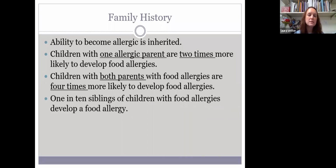Again, this is immune-based. If our immune system has any inherited component of allergies, it can then develop a food allergy more quickly. Children that have both parents with food allergies are 4 times more likely to develop food allergies. So again, that number is going to increase. And 1 out of 10 siblings of children with a food allergy will develop a food allergy. So again, it might not be the same food allergy, which makes it even trickier for parents because then you're dealing with multiple food allergies within the household.